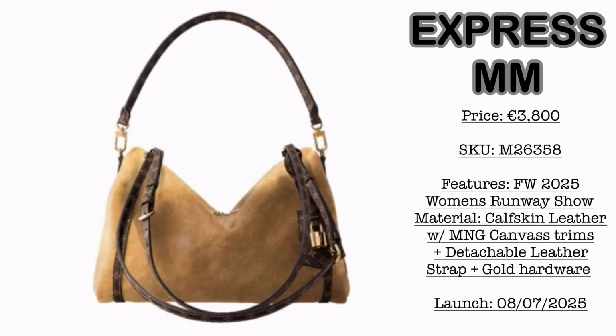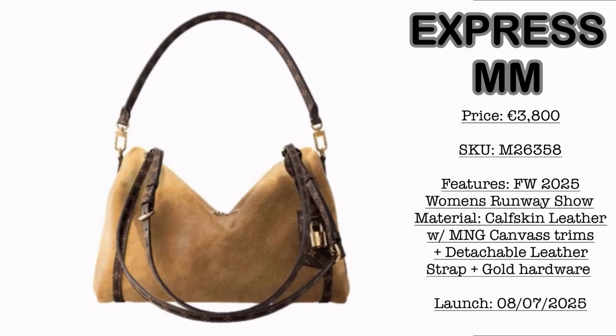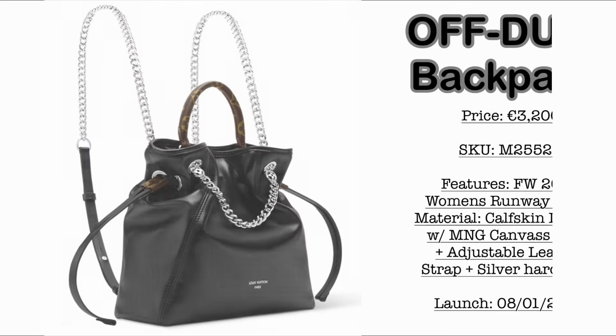Next, guys, we have Express size MM. Price of this one is 3,800 euro. So zooming in, this is the material, how it looks like. So the main body, of course, is calfskin leather. Then it comes with the monogram canvas trim. So the top handle is fully detachable, but you could also wear this one as a long shoulder bag.